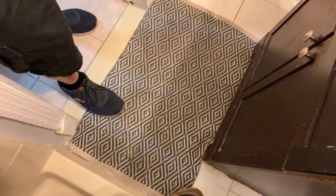This thing's very dirty. You can just tell by looking at it. They haven't washed it. How many people have stepped on this? Hundreds. And you're going to get out of the shower and put your foot down and step on this cloth that contains the remains of countless users prior.